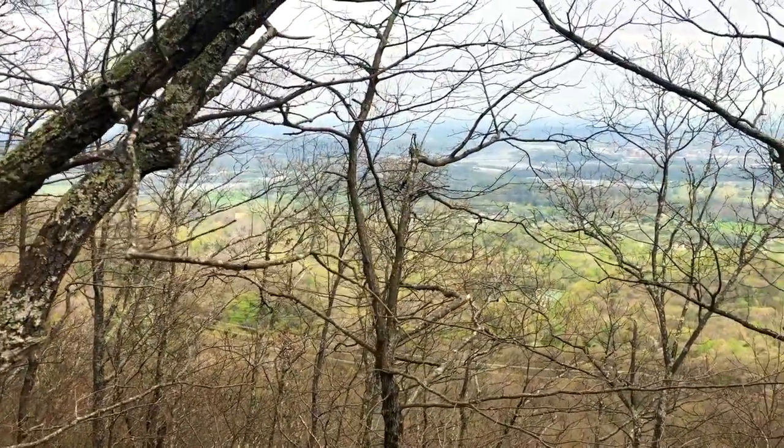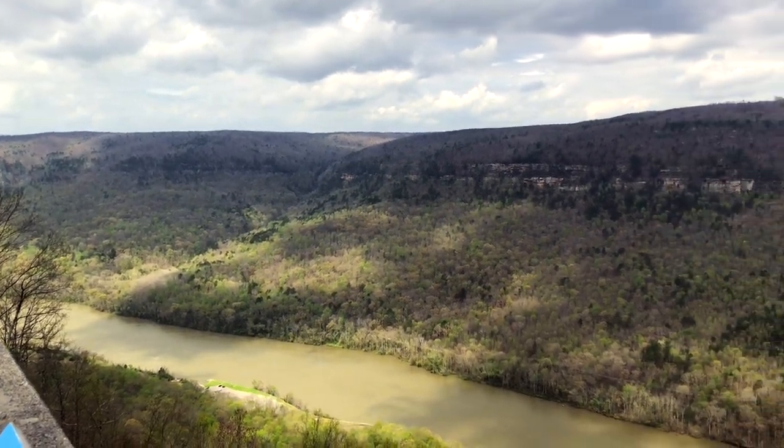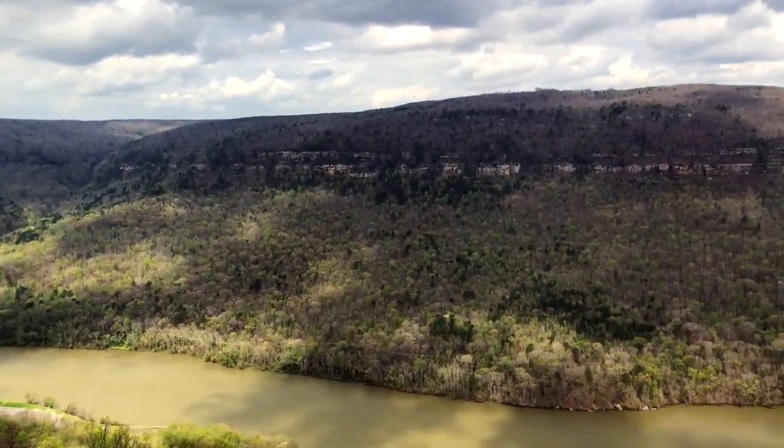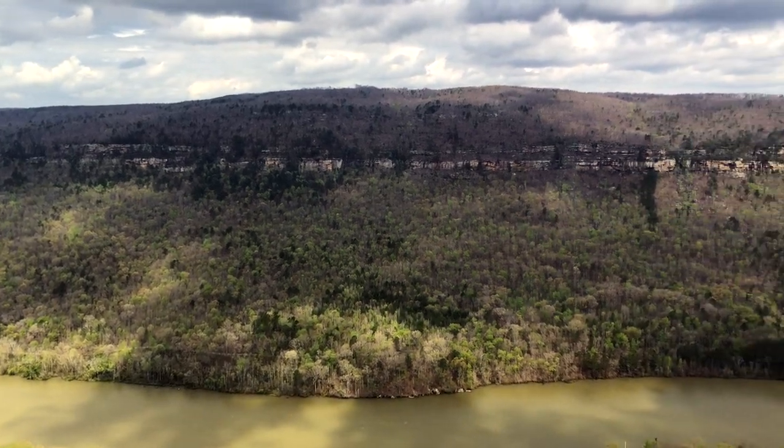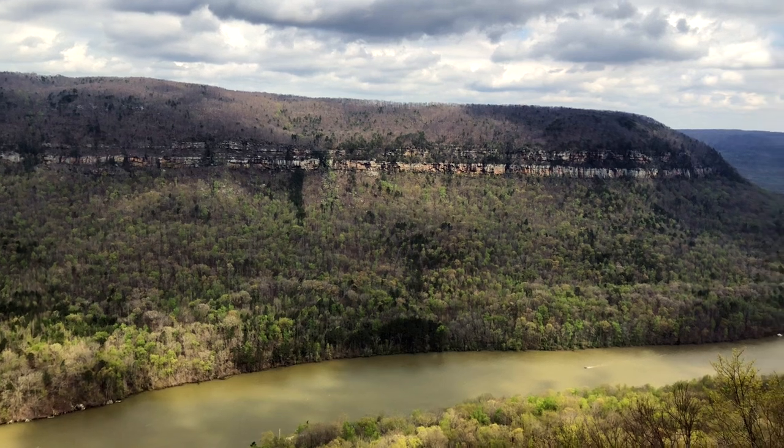Very nice. This is the view from the visitor center, which was closed when we were visiting due to the coronavirus outbreak. But very pretty.